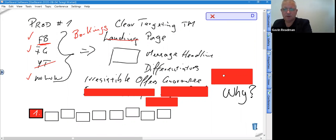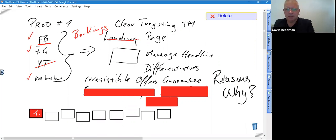So the offers we talked about, guarantees we talked about. Now, if you've got a set of irresistible offers or your guarantees sound, so if you have the feeling that it sounds as though they sound too good to be true, then with every guarantee that you make, you need to be giving them a reason why.